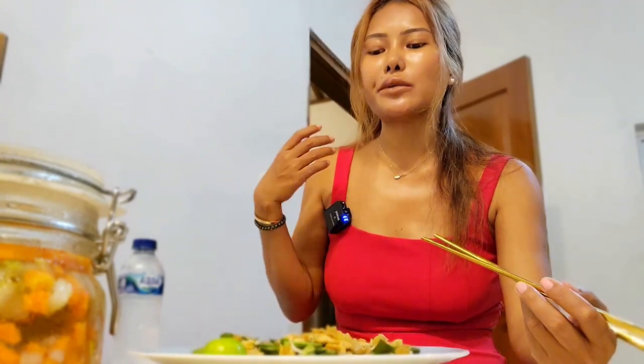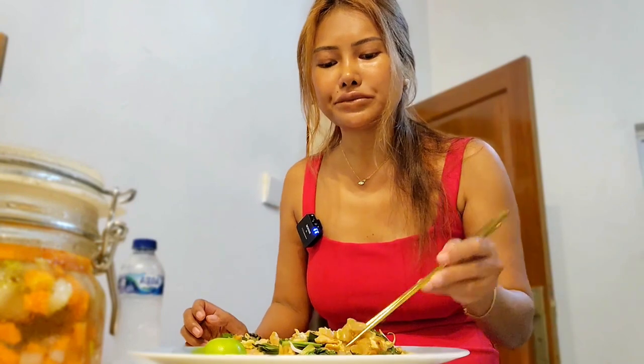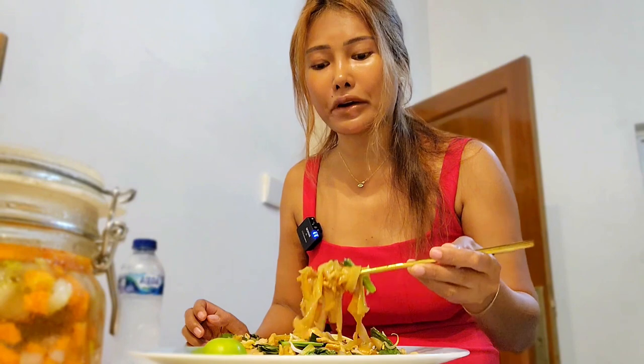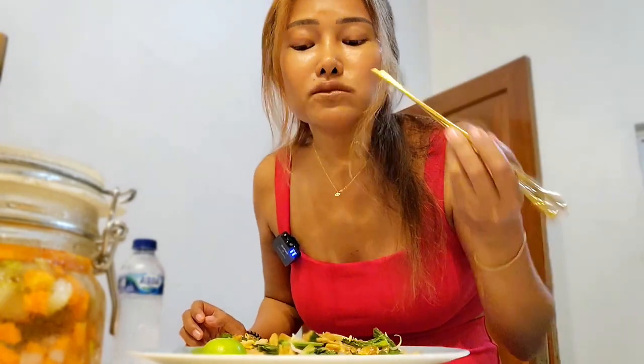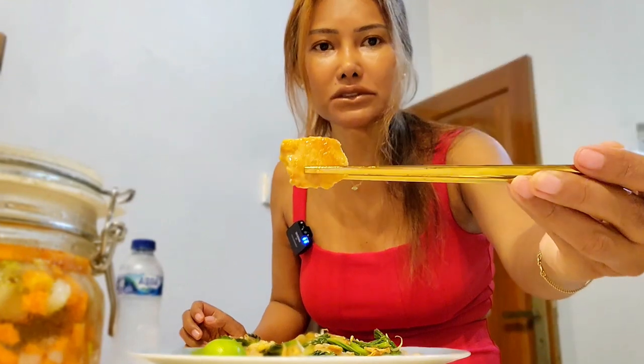Actually, I don't have fish oil. Today I use fish sauce. I use soy sauce and oyster sauce and dark ketchup, and I add a little bit of pepper and the sugar. The chicken is golden.